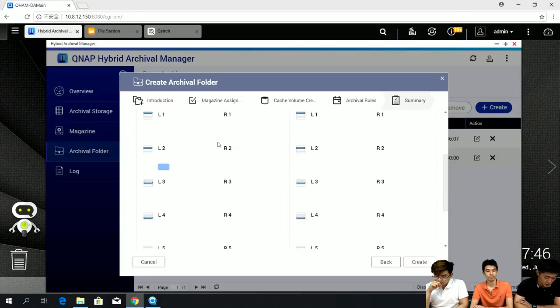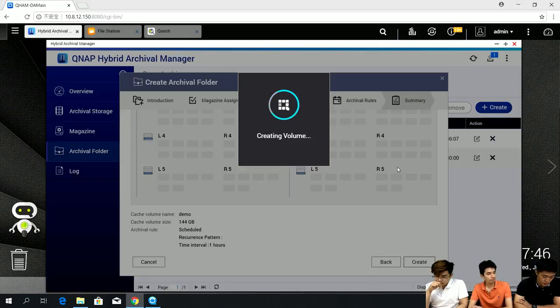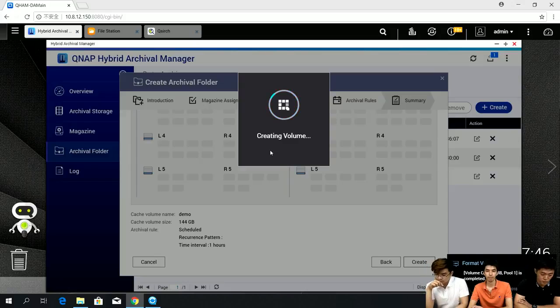And in the summary page, you can see the archival folder name and its RAID type, and which magazine you assign to this archive folder, and the default cache volume size and the schedule. To make sure all the configuration is what you want, and you just create this archive folder. And it may take some time, depending on the number of magazines that you use for this folder.